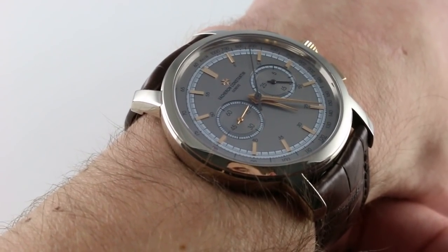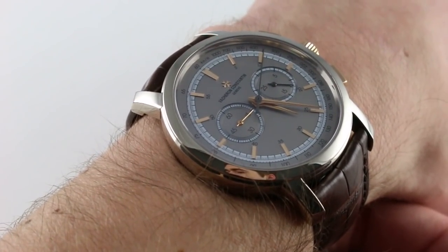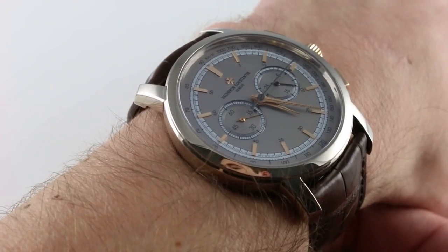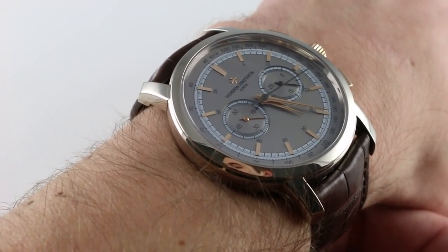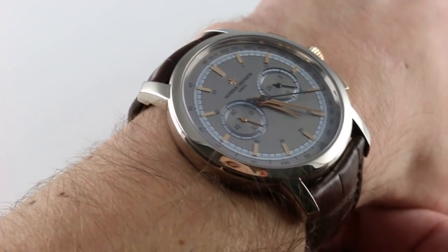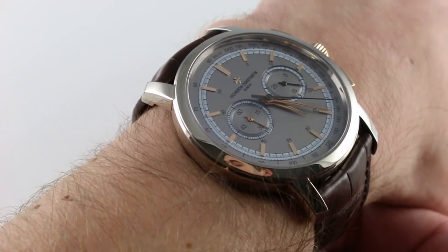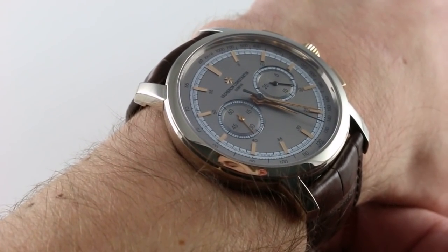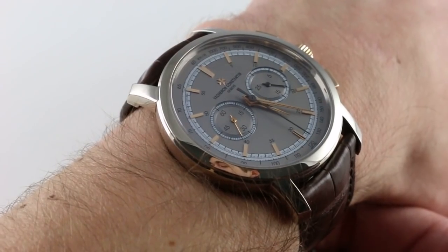Also, a note on nomenclature: Patrimony Traditionnelle was a specific line within Vacheron until 2015, when the Patrimony and Traditionnelle lines diverged. In contemporary nomenclature, though the watch is no longer made, the presence of Dauphine hands at center would place this one in what is known as the Traditionnelle family today.